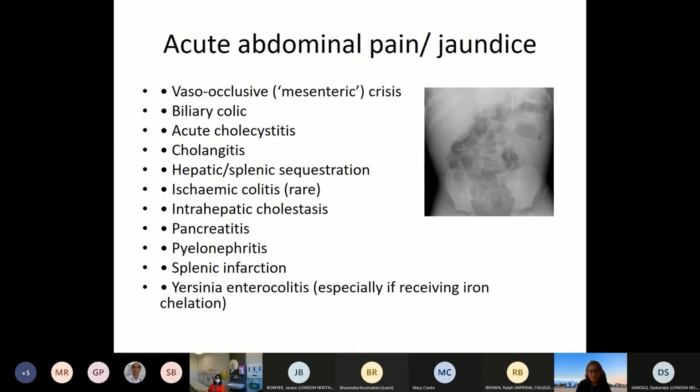Other complications that you can have are acute abdominal pain and jaundice. As I said earlier, sickle cell patients are more likely to have gallstones, and then all the complications related to gallstones, because it's a type of hemolytic anemia and they form bile gallstones. So they can get biliary colic, cholecystitis, cholangitis, pancreatitis.